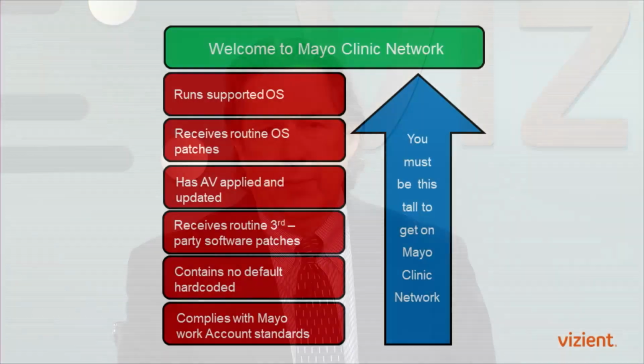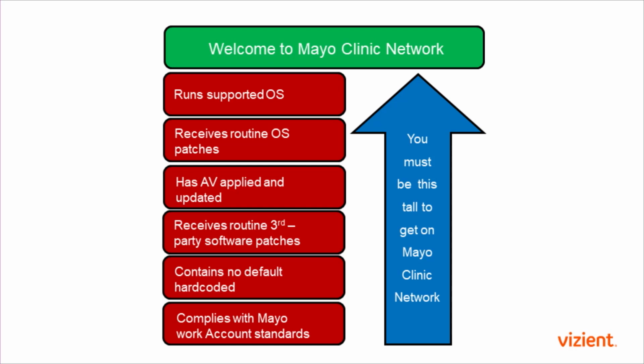You really need to stick with some high-value, simple to understand security standards to begin with. And these are things that, whether it's a medical device, an IT device, or your home computer, there are about 6 requirements that, if you are able to instantiate them into your purchasing process, will make a significant difference. They're just things like running a supported operating system. You can patch that operating system. There's antivirus or whitelisting. You can patch your third-party software, and no default and hard-coded passwords.